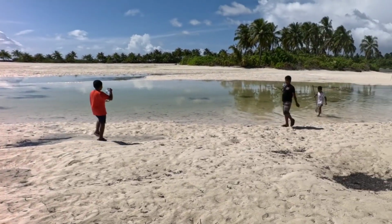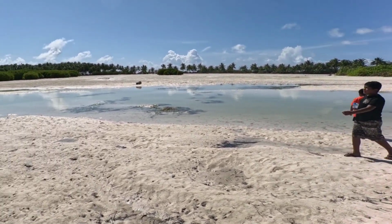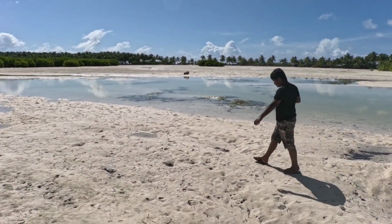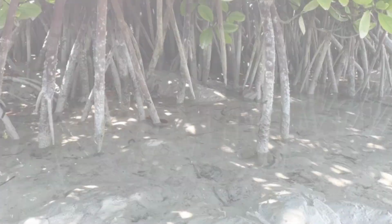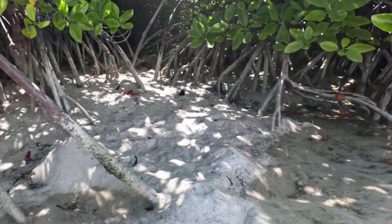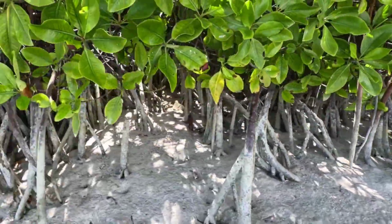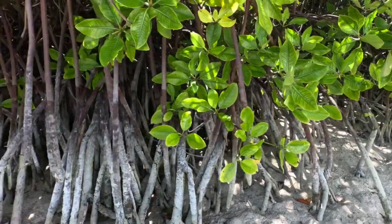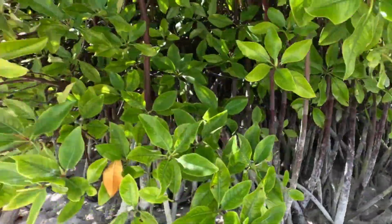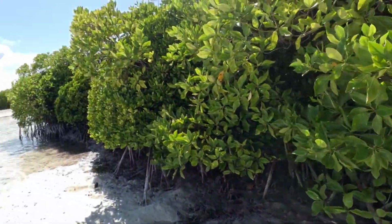During low tide, a mangrove ecosystem reveals some of its most fascinating features. The water level drops, exposing the intricate root systems of the mangrove trees, which often look like a network of tangled above-ground roots. These roots, known as prop roots or pneumatophores, help the trees anchor themselves in the soft, muddy soil and allow them to breathe in the oxygen-poor environment.